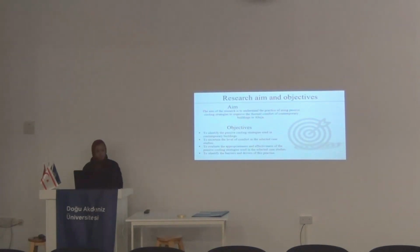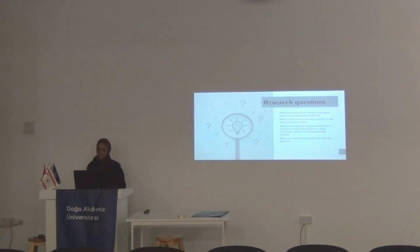So the main aim of the research is to understand the practice of using passive cooling strategies to improve the thermal comfort of contemporary buildings in Abuja in particular. To achieve this aim, I'm going to follow certain objectives. The first one is to identify the passive cooling strategies used in contemporary buildings, to ascertain the level of comfort in these selected studies, to evaluate the appropriateness and effectiveness of these strategies, and lastly, to identify the barriers and drivers of this practice in general.